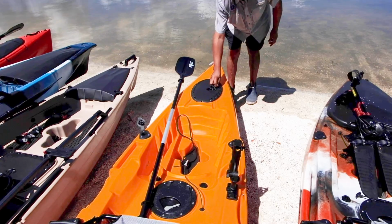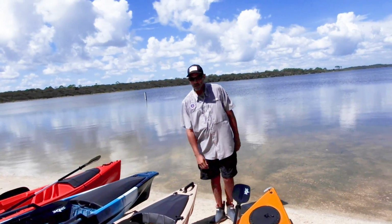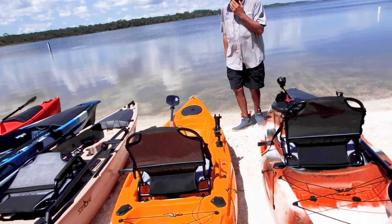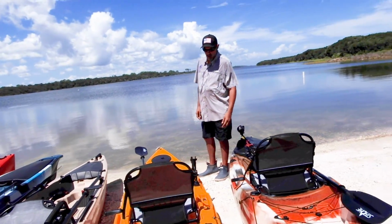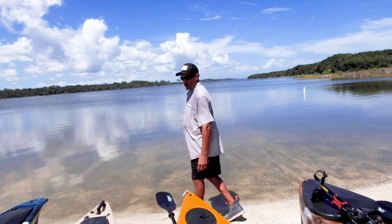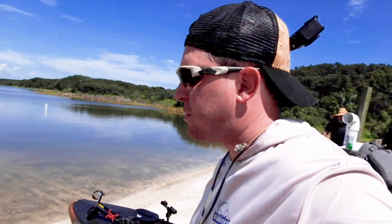Nice little storage in the front, dry storage. Weighs about 60 pounds. Fast kayak. Yeah, looks like it. Yes. 12 feet long, it's about 30 inches wide. Nice little kayak. Cool. So now we're gonna move on to the next two kayaks.